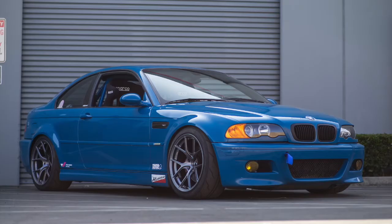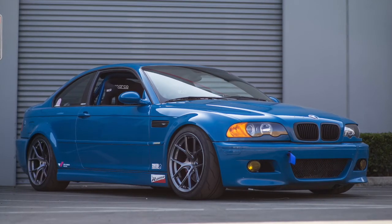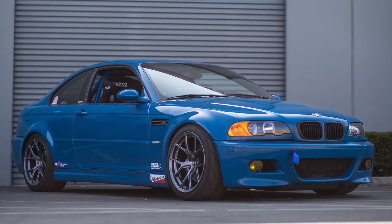You can find a clean E46 for under $25,000 to $20,000, and yeah, that sounds like a lot, but honestly for what you're getting, it's a massive steal.